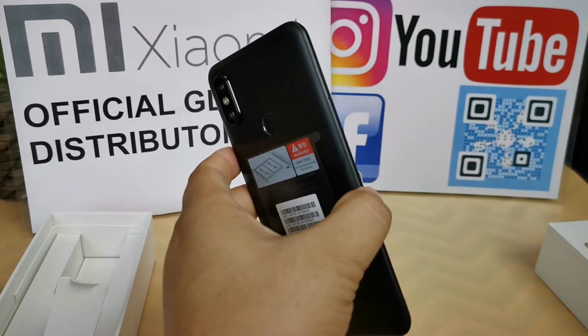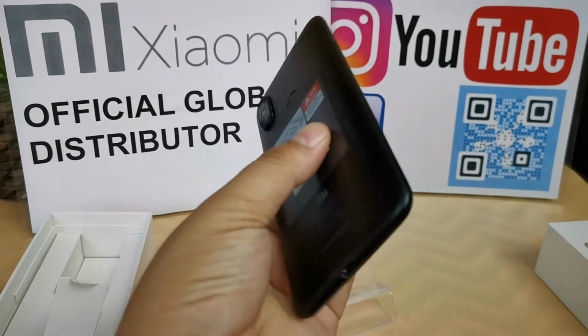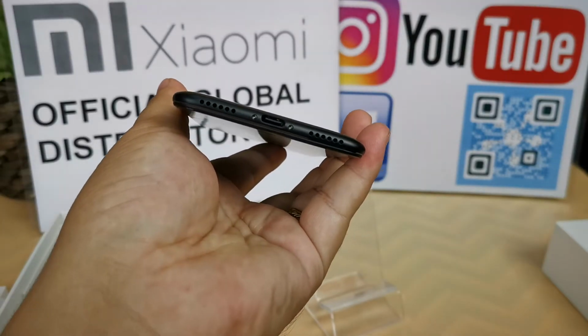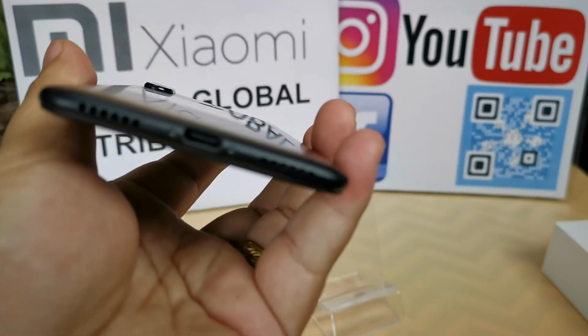It supports dual nano SIM card. It doesn't support micro SD card. Type-C USB port.